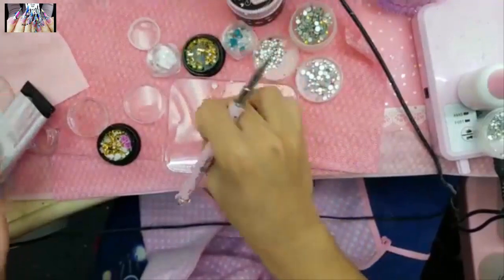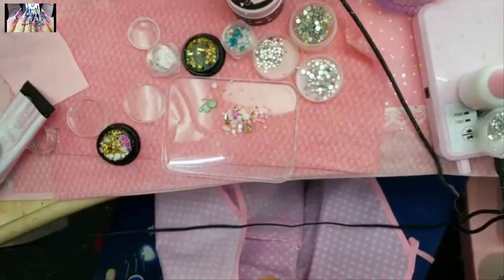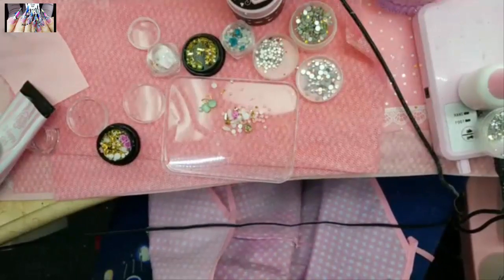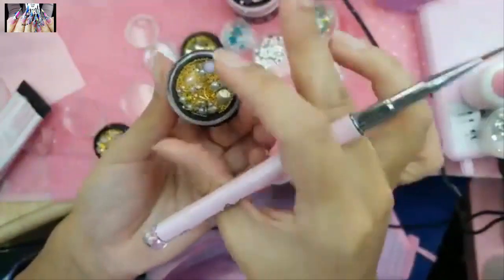And she has to have purple, because purple is her favorite color, you guys. Look how beautiful these are, and they're on sale here in America.